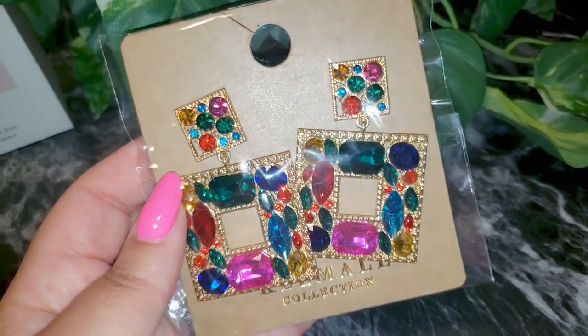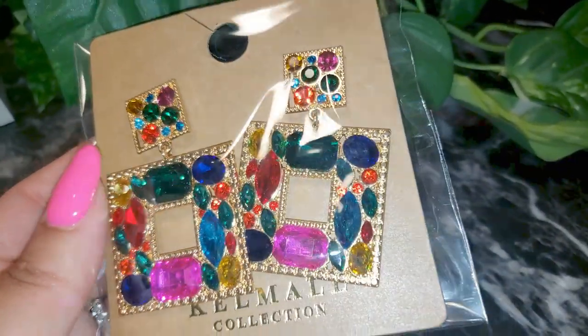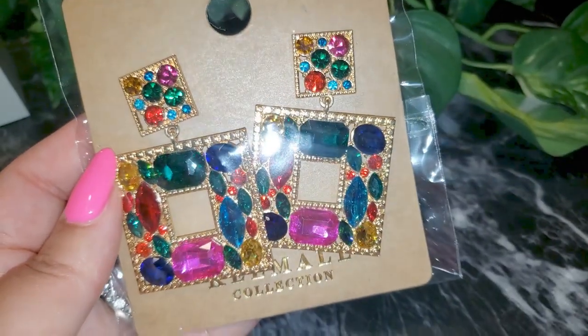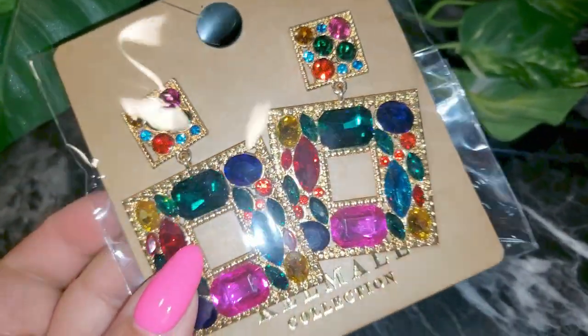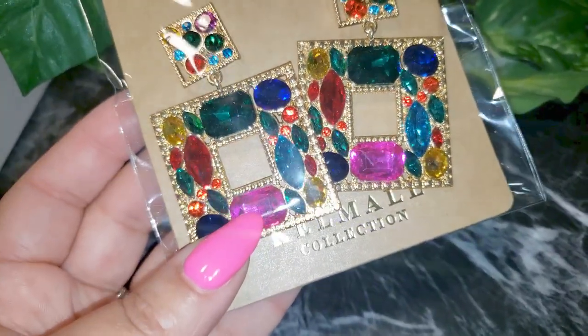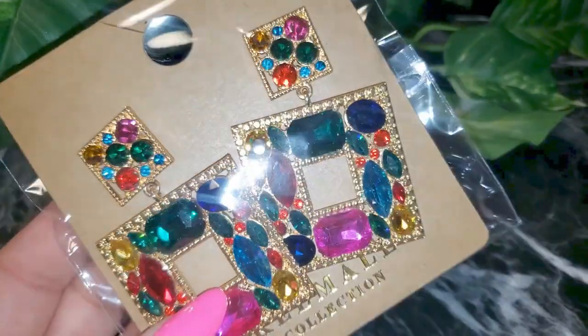And y'all recall the other pair that I got from the same brand. Oh my gosh, these are so pretty. I need to wear these on stage, girl. Stay tuned. I need to do my makeup with these for real. And I'm loving pink right now. As you can see, the nails are pink as well. Ooh, ooh.